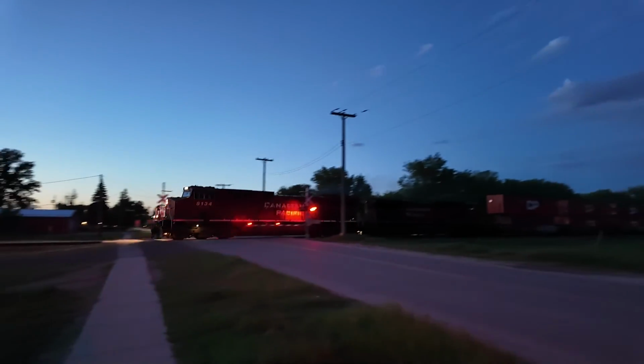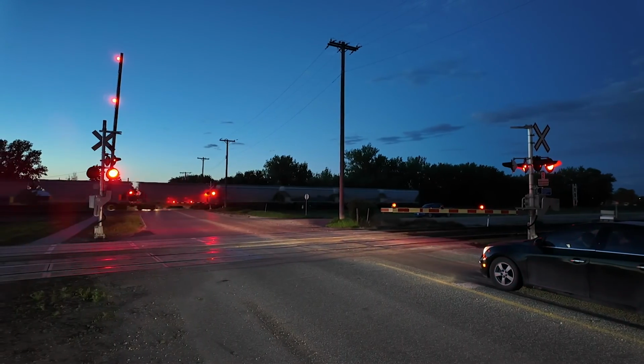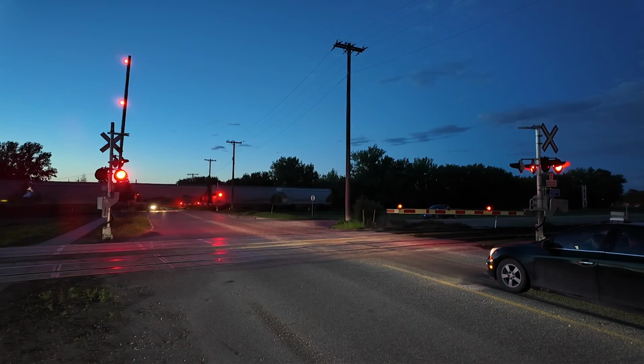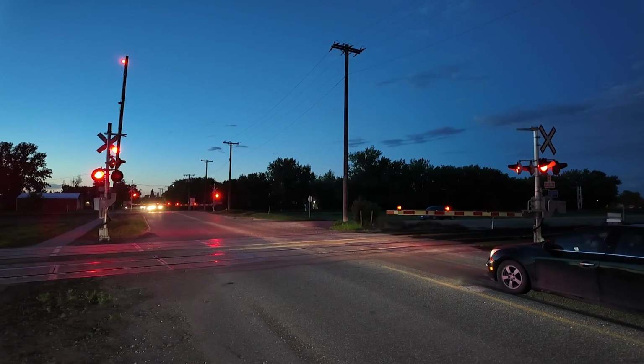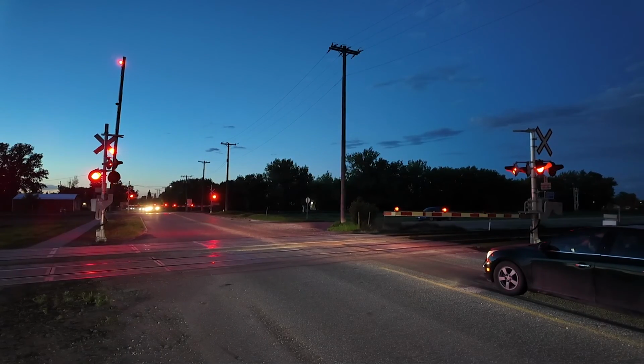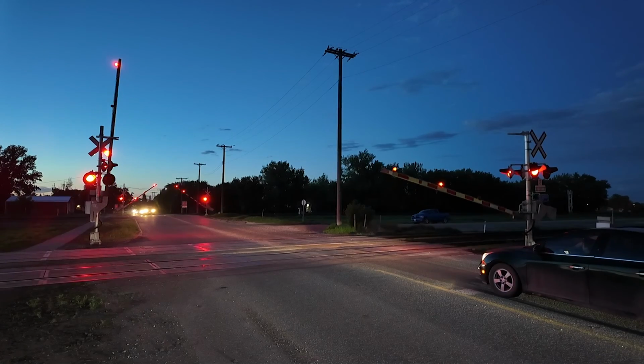There goes the CP train across. We're going to jump ahead here to the end of the train and show you how this crossing goes off. So this is that same setup we saw before, but as the train goes away, well, it's not as instant as you think here either. Watch the arm, CP side going up first, then the CN side starts a couple seconds later.